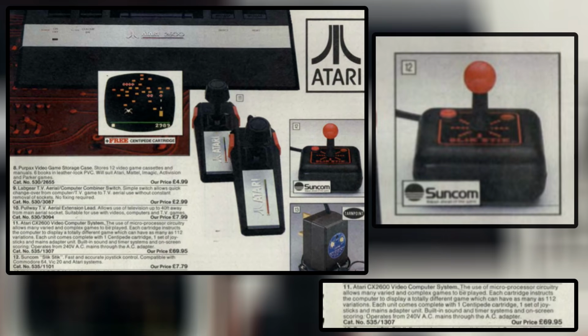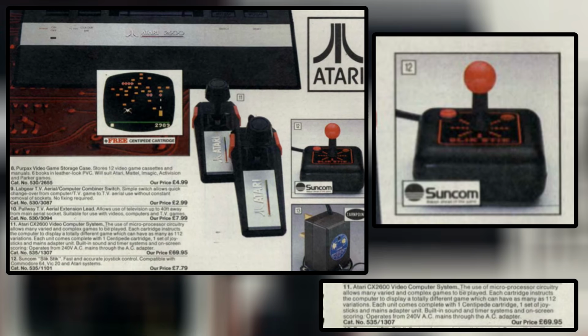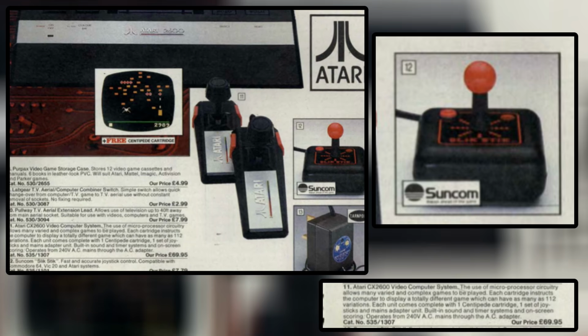Also on this page is the Suncom Slick Stick. Any Atari or Commodore 64 people have one of these? Let me know in the comments if it's any good. It looks slick.